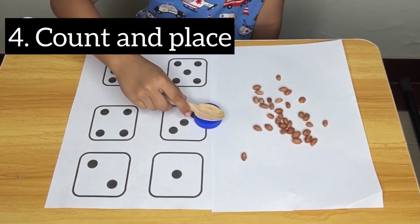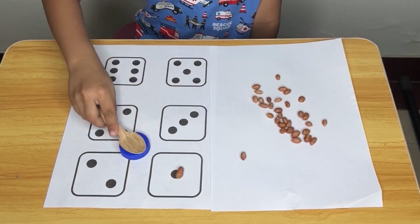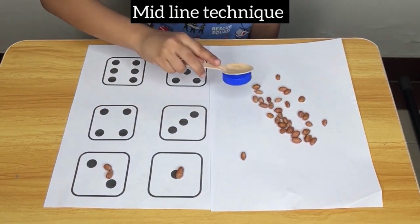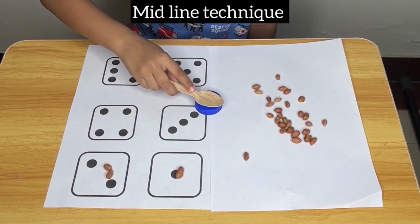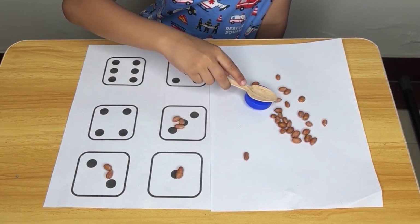The best part is brain activities can be tailored to suit your child's age and interest. You can make them as simple or as challenging as you like. So here I have used simple brain gym activities, so you can even try a different kind of form as well.